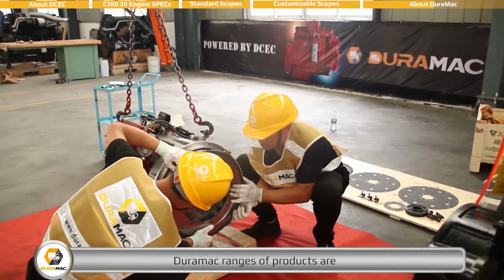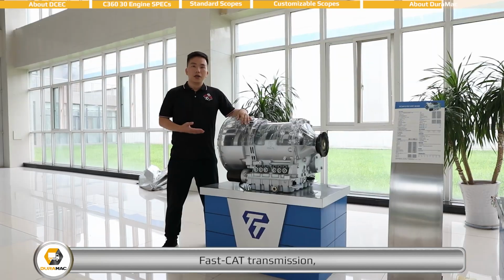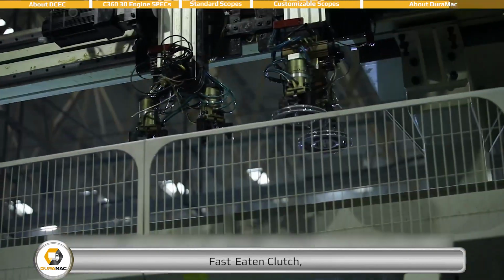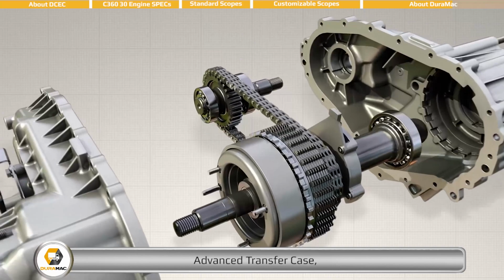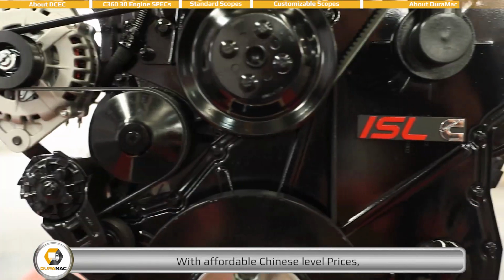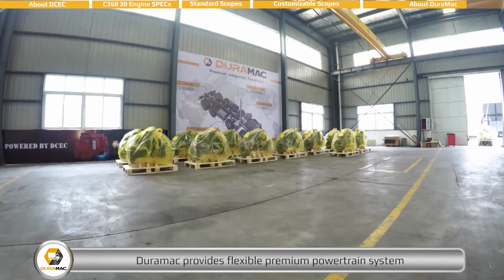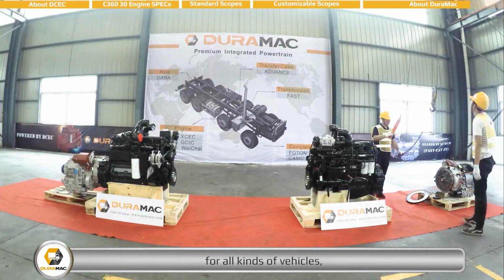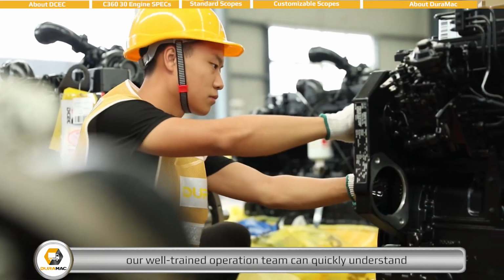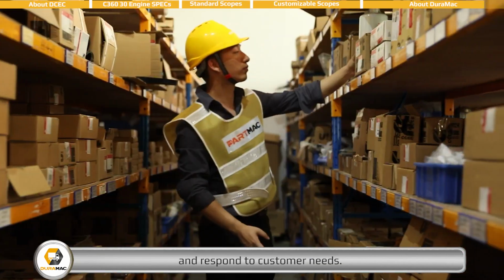DuraMac's range of products are complete engines with all accessories, Fast transmission, Fast Eaton clutch, advanced transfer case, Dongfeng Dana axle. With affordable Chinese-level prices, DuraMac provides flexible premium powertrain systems for all kinds of vehicles. With years of experience in powertrain supplying, our well-trained operation team can quickly understand and respond to customer needs.